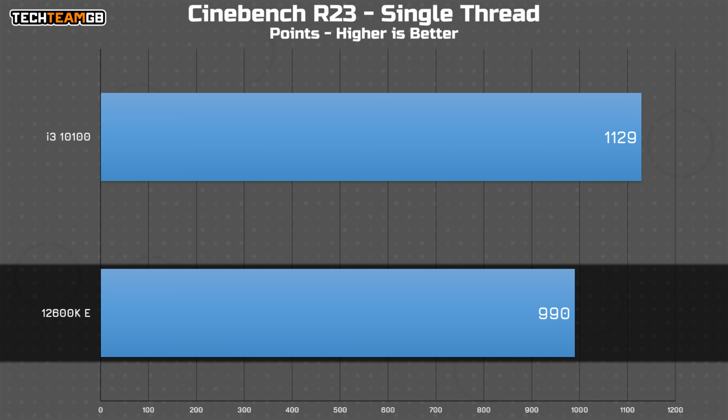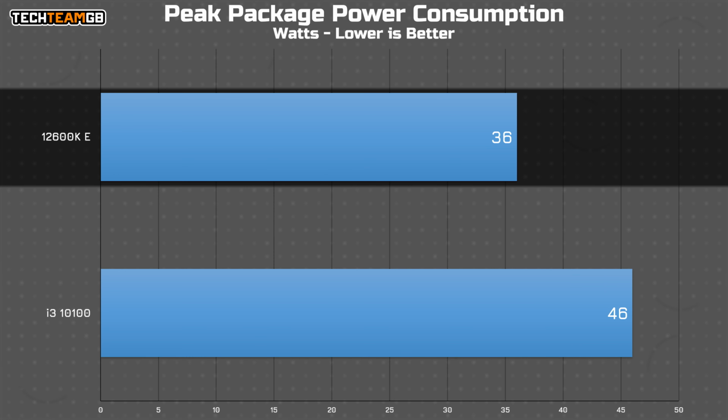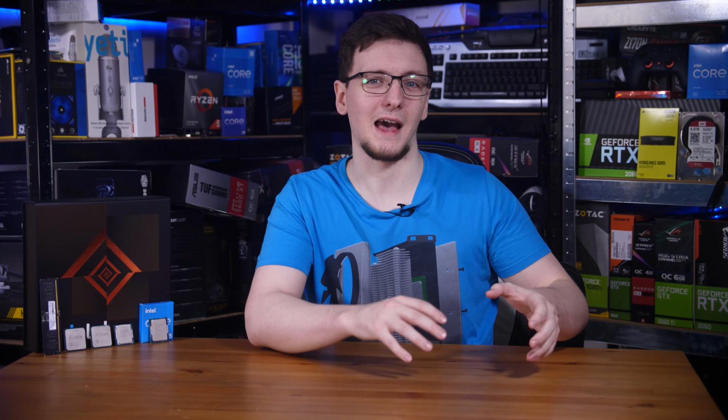But what's more interesting for me is the power usage. I was seeing between 26 and 30 watts being drawn from the four E-cores themselves, around 36 watts for the whole chip. When you compare that to the 10100, which in my previous testing drew just 46 watts at peak, well, that's only around 30% higher, but the i3 offers 50% more performance. Conceivably then, an underclocked i3 could actually match the power usage of the E-cores and still outperform them. Of course, space efficiency is also key with this design, but I think that's an interesting comparison nonetheless.